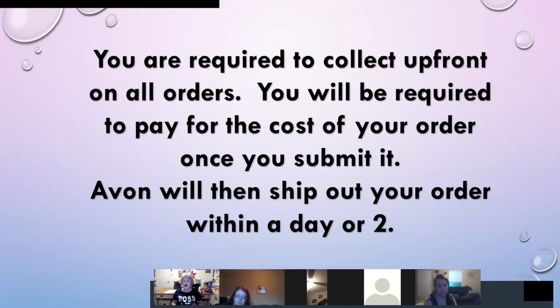You are required to collect up front on all orders, and it's just smart business. For years we used to give representatives orders and we were really drowning in bad debt. So now it's just smart business. You collect up front on all your orders. You won't have to play tag with anyone. If they pay you up front, they'll be waiting when that order comes in.